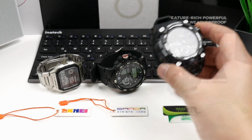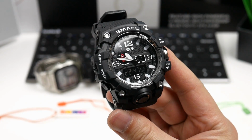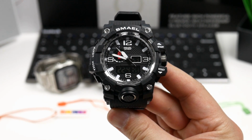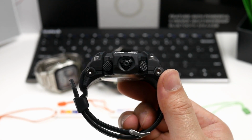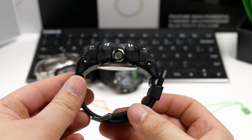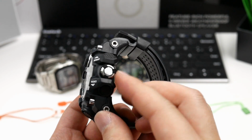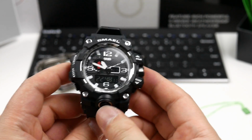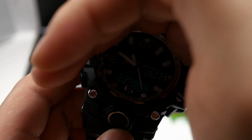And let's have a look at the last one. So this is the SMAEL 1545 that resembles the Casio Mudmaster GWG. It has an extremely robust design and features a dual digital display plus analog hands. The display on this one is inverted, so the background is black, which looks better. It has normal side buttons, a special one on the front for the backlight, and a crown to adjust the analog hands. The digital display has screen backlight, and a special thing on this one is that the analog hands also glow slightly in the dark.